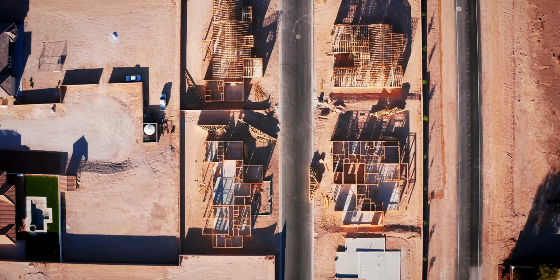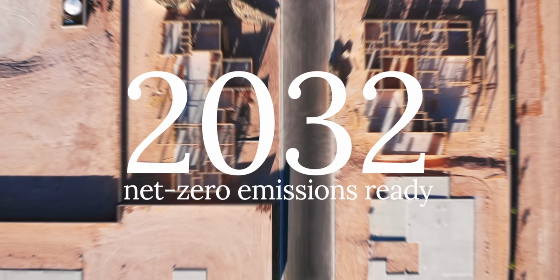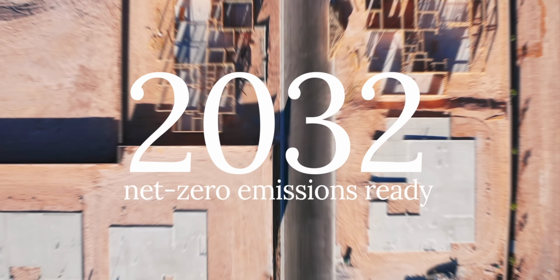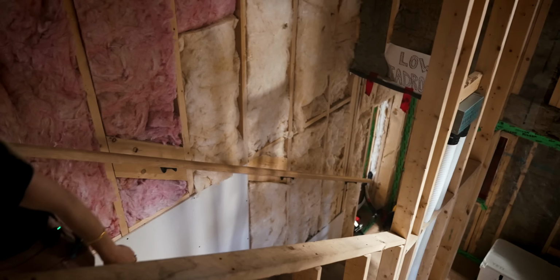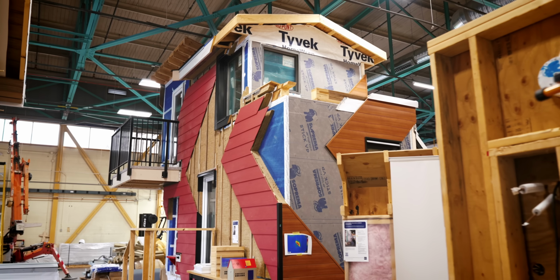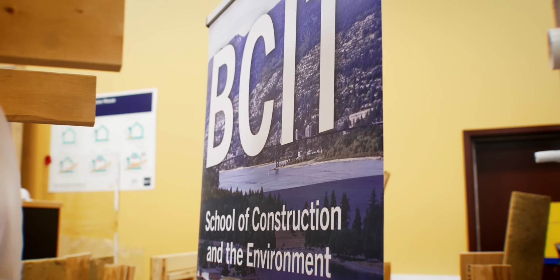British Columbia has set an extremely ambitious target. By 2032, all new homes need to be net zero emissions ready, otherwise known as passive houses. Now that is going to take a whole new set of skills and a whole set of upskilling to make that possible. And that's precisely what this building here, the British Columbia Institute of Technology Zero Emissions Building Learning Centre, is hoping to do to bridge that gap and make sure that zero emission building future is possible.